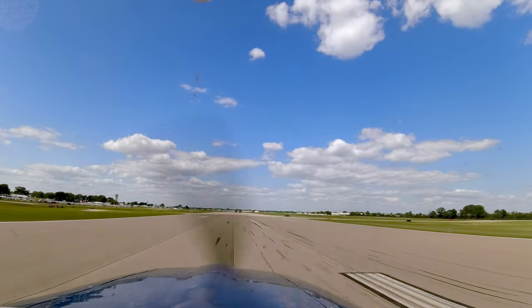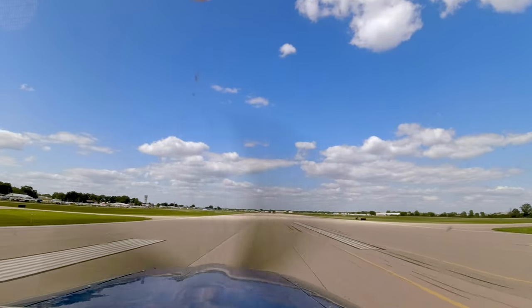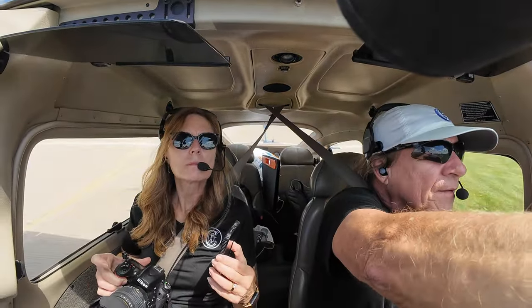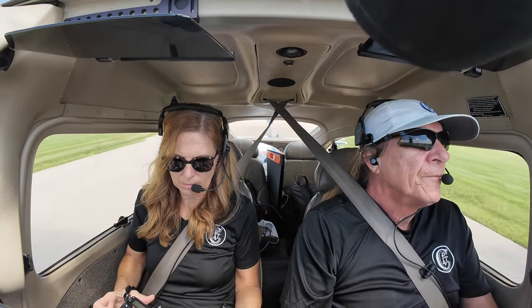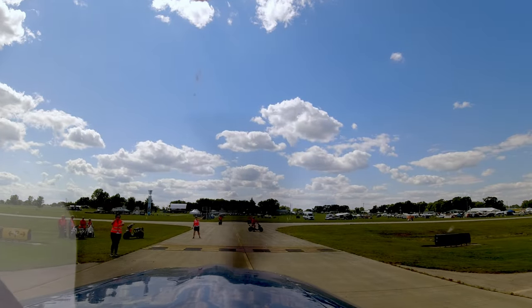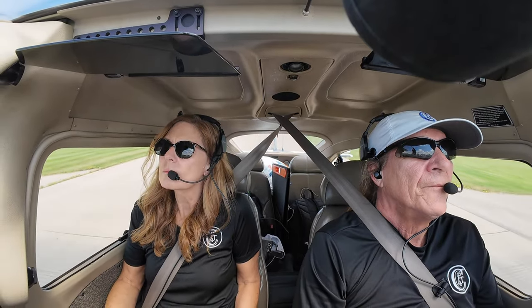You can make the first left turn on any hard surface you can make. Welcome to Oshkosh. Runway 36 left, purple dot, clear to land.